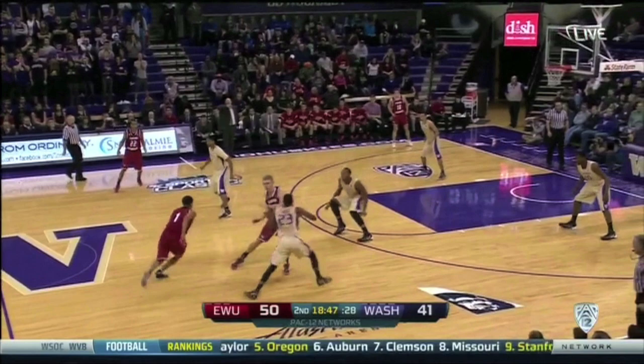You see the floor spread again. All that high post ball screen, and then they drive. All very.